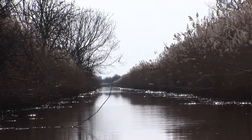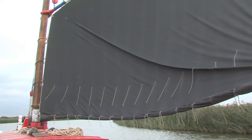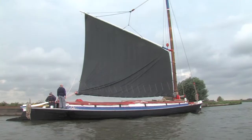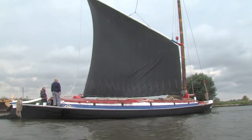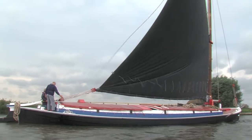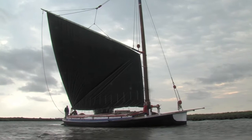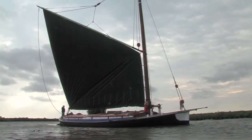But what happened around the 1700s was that the mast moved from the middle and was stepped forwards, and instead of having a square sail, a gaff rig was introduced with the triangular sail that we have now, designed exclusively for the Broads. Shallow waters, broad boats to carry large loads. The Albion here, she could carry over 40 tons.